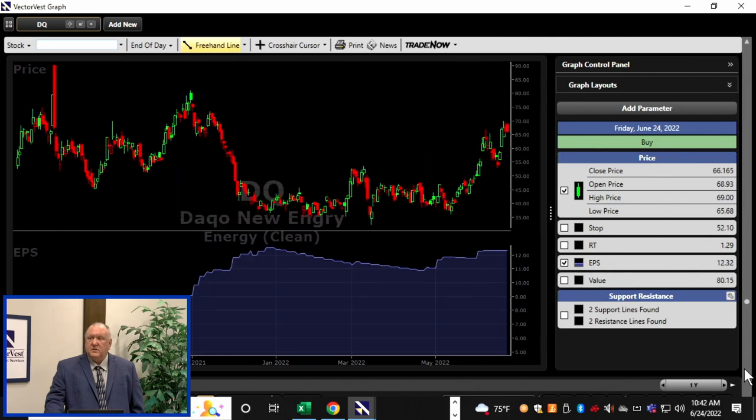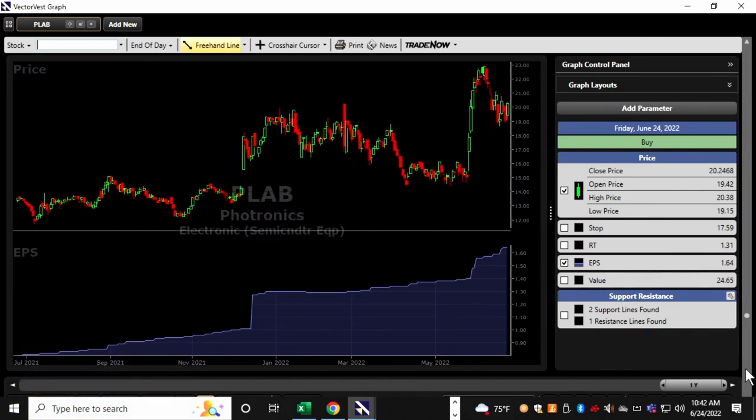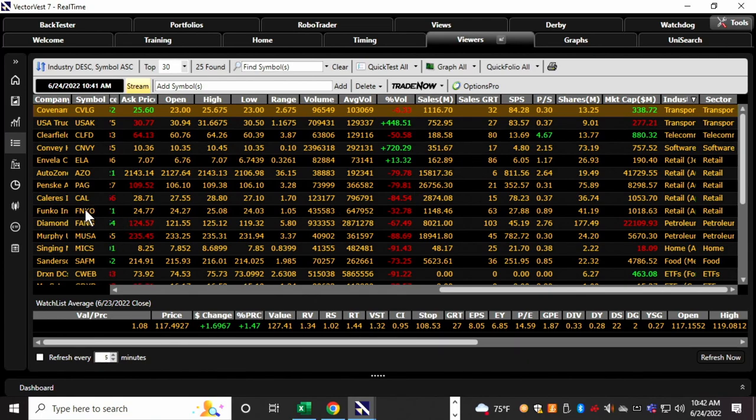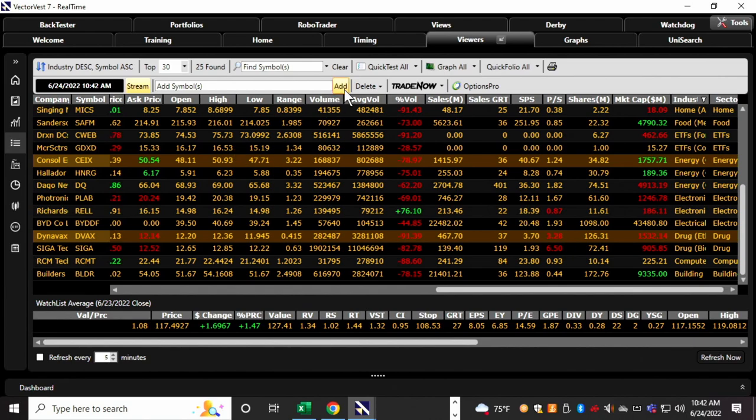A couple of ETFs. DQ actually kind of flat to its prior high. And DVAX, down more than 10%. So CVIX and DVAX come off the list. There's DVAX and CEIX was up here. I hold the control key and I can tag both and I delete them off the list.